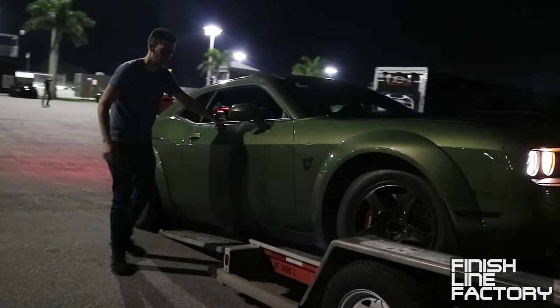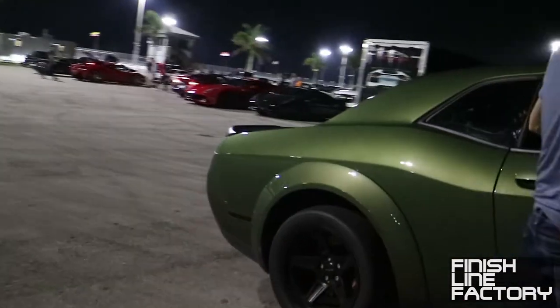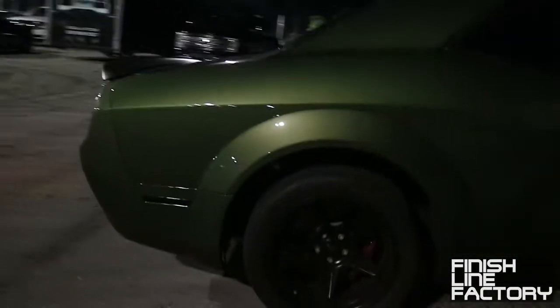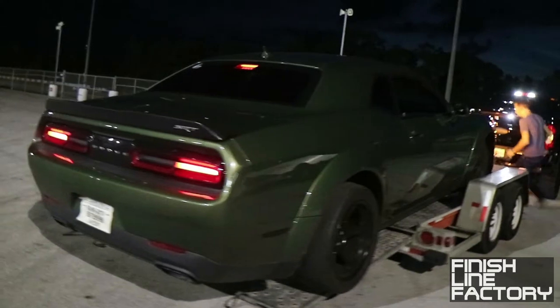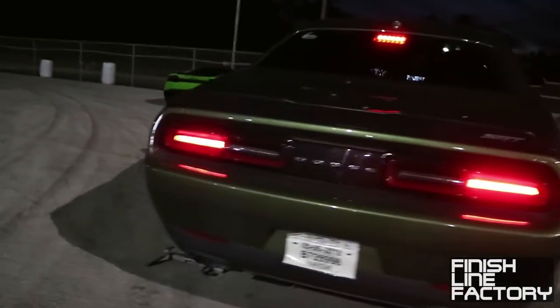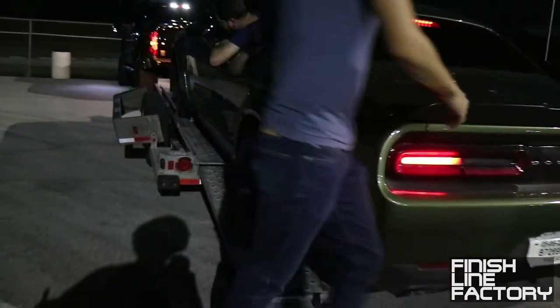Hey, check it out. Someone brought up the Dodge Demon. Looks like they already ran it on the drag strip. I was directed from the other side of the track, but here they're just loading it back up. And geez, look at this beautiful car. And it's so freaking wide. They can barely get it on the U-Haul.